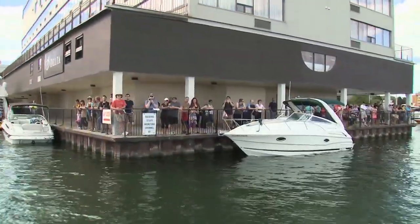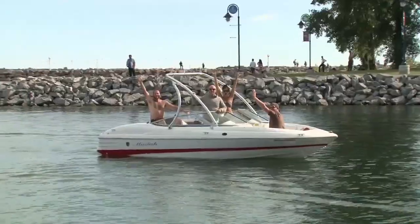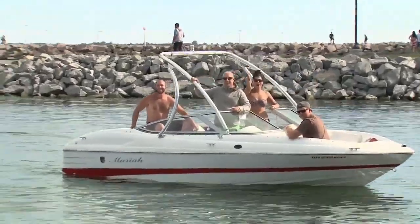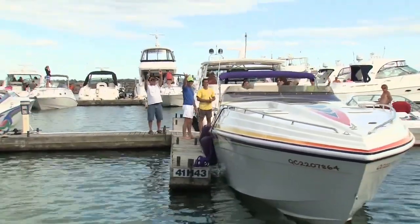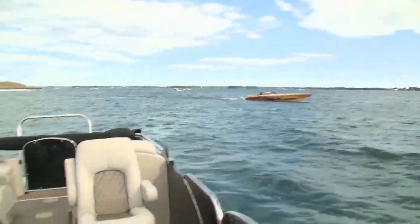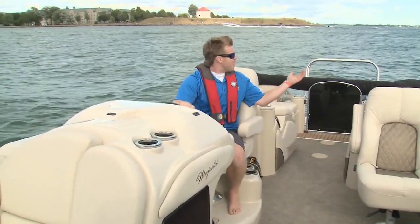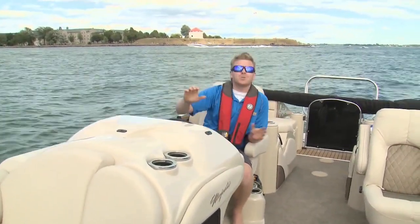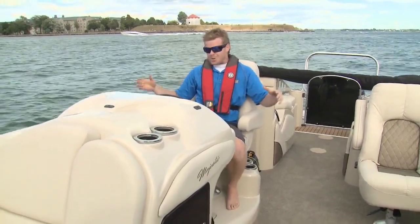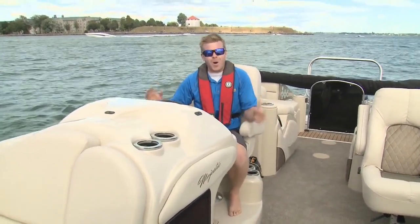When we got back into Kingston and headed to the slipway, our pontoon got just as much attention as the go-fast boats. Even the other competitors were excited to see we made it back safe and sound. You see the boats filing in and the Fort Henry turrets behind us. That means we made it back to Kingston. Who knew you could take a pontoon in a poker run?